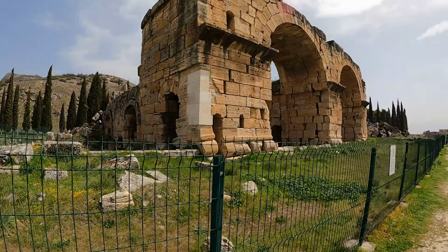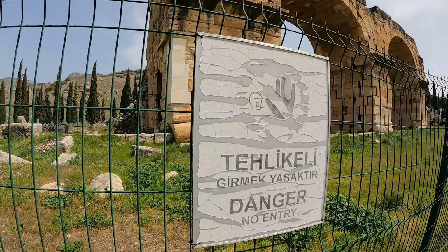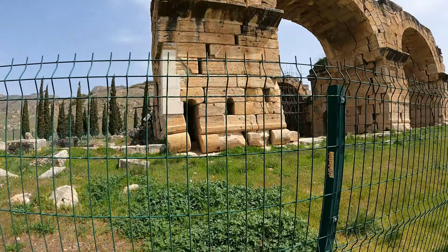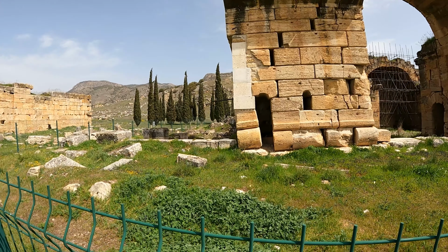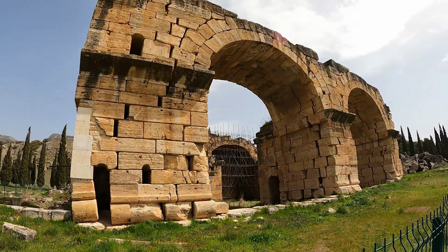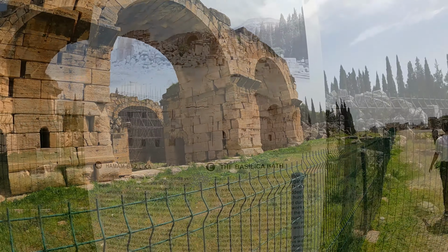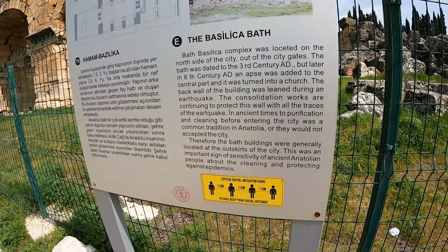So there are some hefty earthquakes here, that's for sure. No entry. You see how they're trying to preserve it and make a few repairs and support it as well as they can in these structures back in the day.